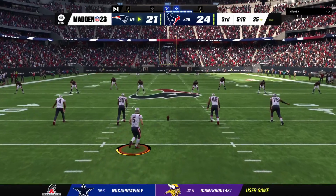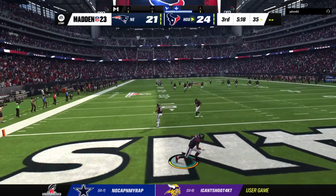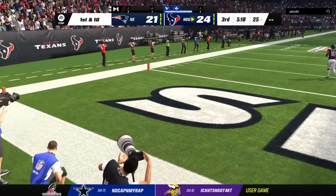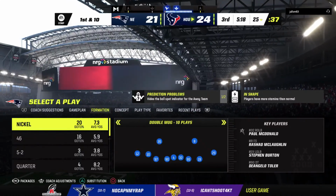Out is the kickoff unit as they run up and send. Pat's custom playbook die tree. I like that. And that one will bounce out of the back of the end zone, so we will start here at the 25.